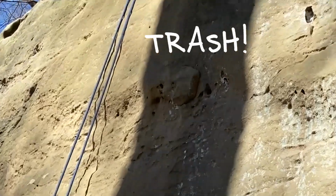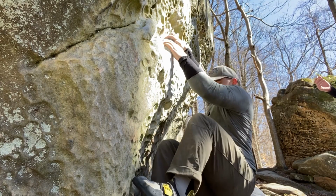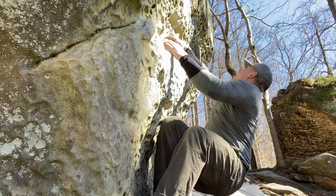So I just tried a 5.10, and it was a 5.10d, and the top of it had this pocket that I thought was gonna be really good, and then it was just slopey trash, and I was really upset. Trash. Moving on from the trash pocket, we broke out the crash pads and did some bouldering.